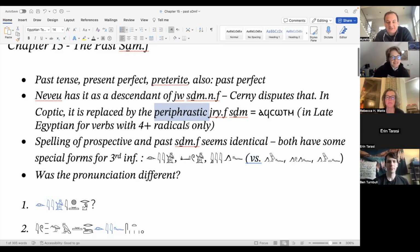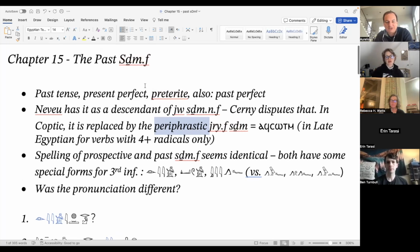Now, exactly. This becomes a thing in late Egyptian for 4 or more radicals. In Demotic that lives on, and then basically in Coptic, this is the standard. So it becomes more and more the case that you use the helping verb, and you shift the burden away from the main verb, and you just use the auxiliary verb. So in Coptic, it would be afsotem. So you don't use the sDm.f anymore. And that's unfortunately why we also don't know exactly how it would be pronounced, because, well, it died out. It was replaced by that periphrastic construction.